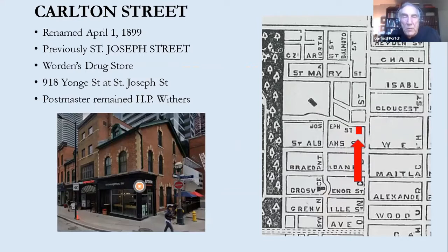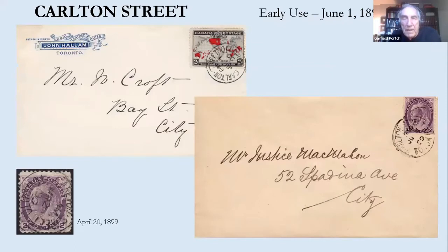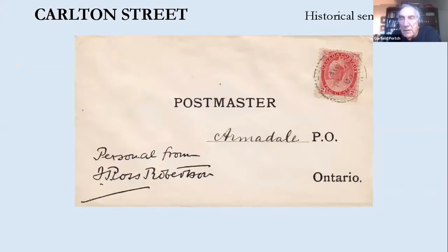And there's the Carlton Street Post Office, which was one of the last offices to open as a street post office on April the 1st, 1899. And it was previously the St. Joseph Street office, so it's still in the same little house that I showed you before. And it's still a beautiful building today. And there's a continuation of the mail going out of that office. This is an early use dated June the 1st, 1899. Again, it's just a continuation of the mail that was going through the other office.